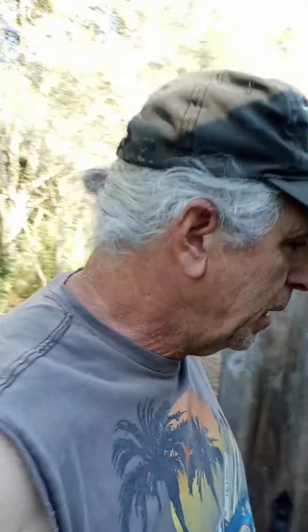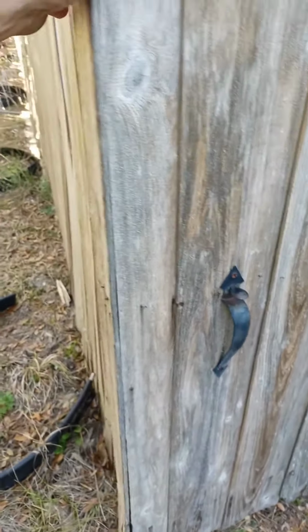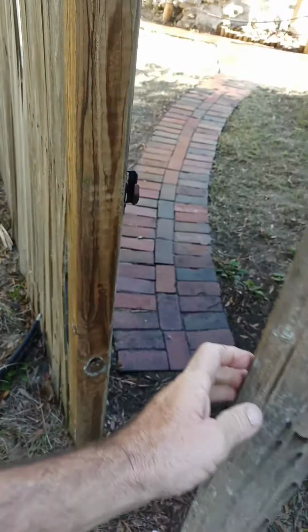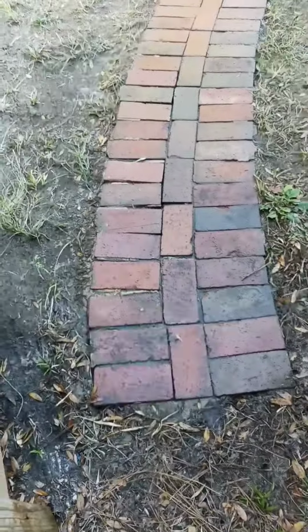Hey everybody, it's March 1st and it's Mark, and we're 1 month away from listing the house. And what we did here, took me about 3 days to get the pavers all straightened out. And what we did was we made them a little bit wider. They were too wide, and what we did was we put one in the middle.